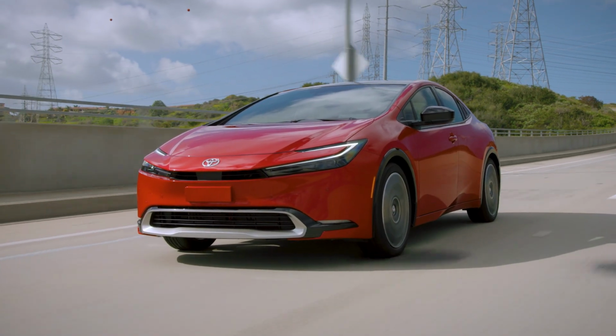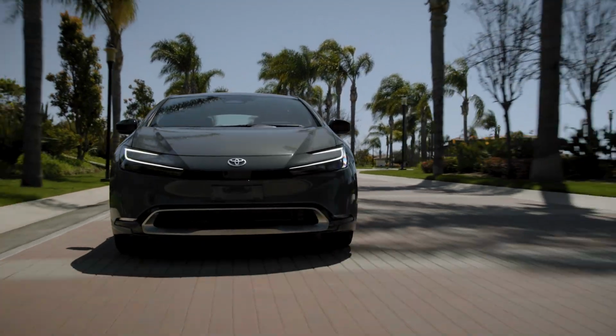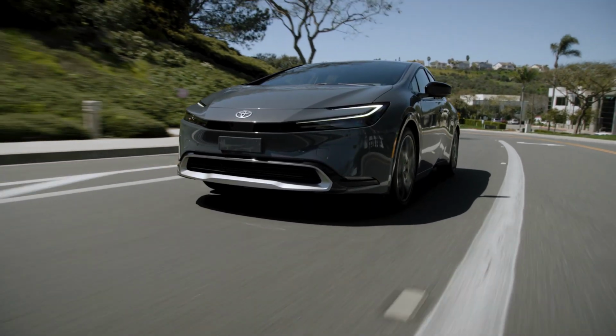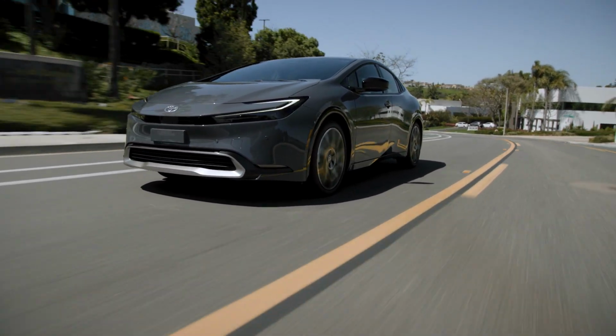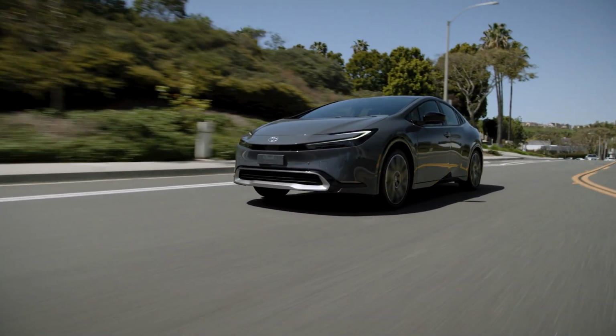When it comes to the drive, this Prius feels far more composed than older models. The steering has a surprising amount of weight to it. The suspension is still tuned for comfort, but it doesn't wallow or lean in corners. In fact, it feels pretty planted for a front-wheel drive hybrid. The cabin is quieter too, with noticeably less road and wind noise compared to older Priuses.